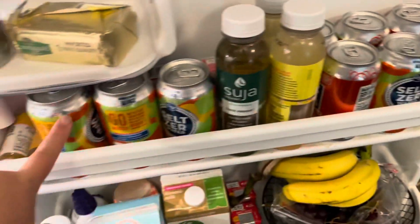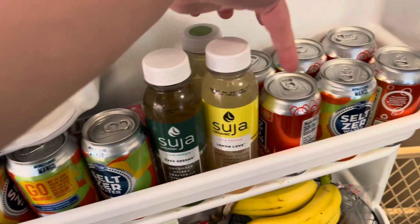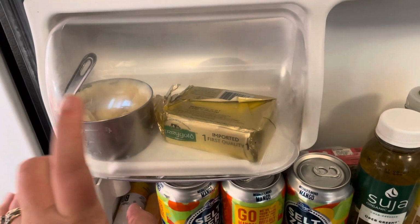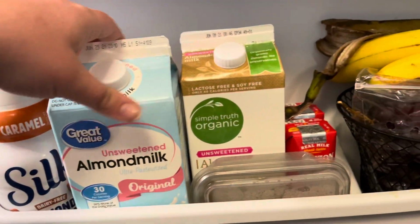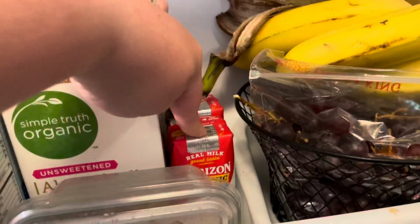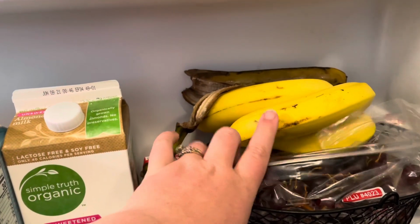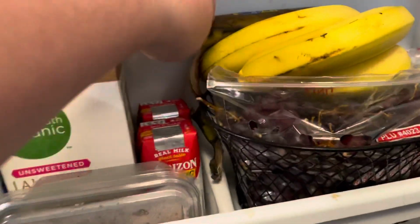We keep our drinks up here, like our juice shots, juices, sodas, basically soda water, butter and bacon grease up here. Down here I keep coffee cream and our regular milk. These are little peanut butter balls I made for Malin, and then some travel milk for Weston for school, some fruit. I do keep bananas in the fridge because they last longer that way. So they will turn brown on the outside like this, but they are so perfect on the inside. So anyway, we just opened that one today.